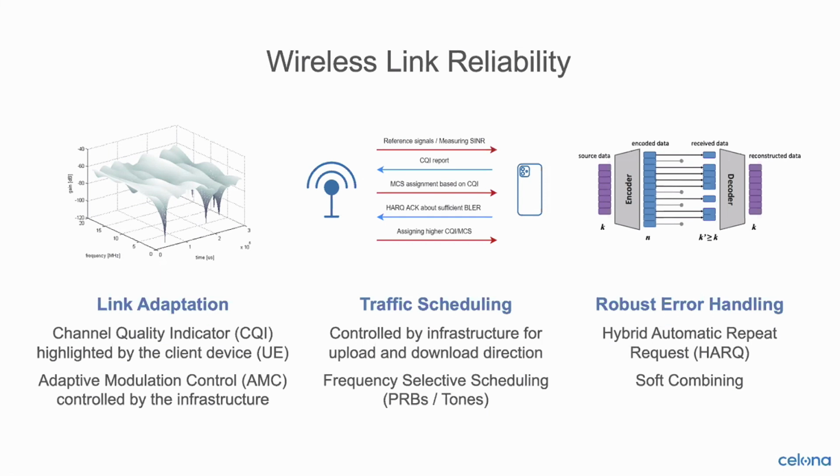And then third is robust error handling. So there's forward error correction built in with hybrid automatic repeat request and soft combining so that retransmissions don't need to send the entire frame or packet back if it was corrupted. Only those subsets of data need to be retransmitted if necessary. And they also go a step further with the soft combining to try to avoid retransmissions altogether, where the decoder can potentially have enough parity information in the encoded data to recover the frame even in the midst of some noise or errors. So very robust error handling built into the physical layer.